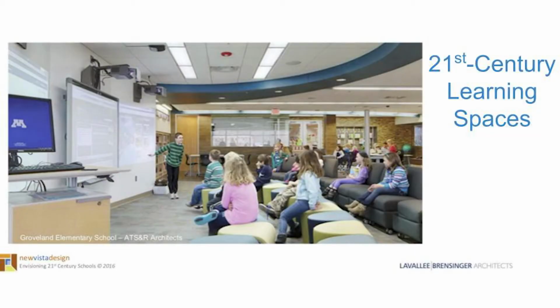Well, there's so much more available to our kids now than there were 50, 60, 70 years ago when your current schools were built. And part of that is independence. So in this image here, we see a young child giving a little mini presentation to the students around him. And this is a wonderful example of the different kinds of teaching that can be enabled in newer buildings.